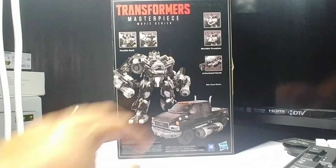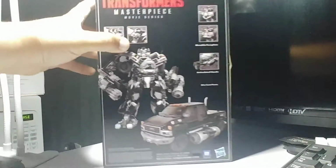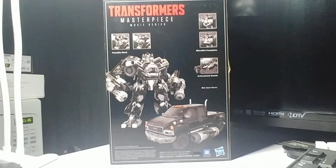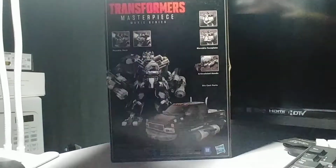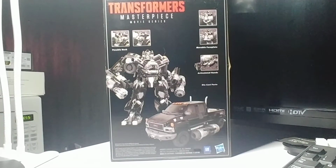So let me get this guy unboxed. Yeah, there's nothing down there. But I'm just really shocked that I got in there, showed a couple people the pictures of this whole box, and asked if they'd seen it. No, I hadn't seen it.